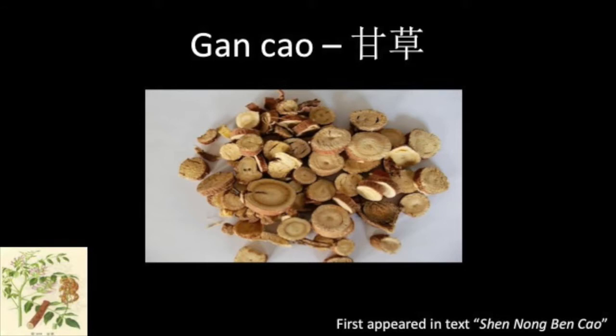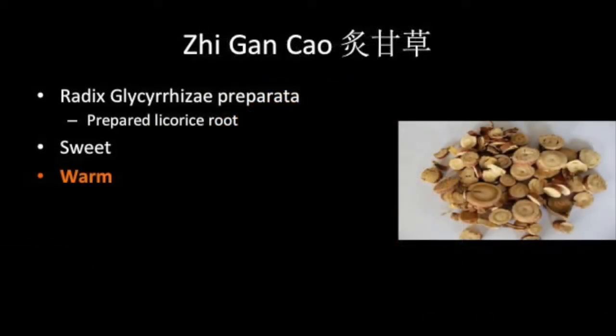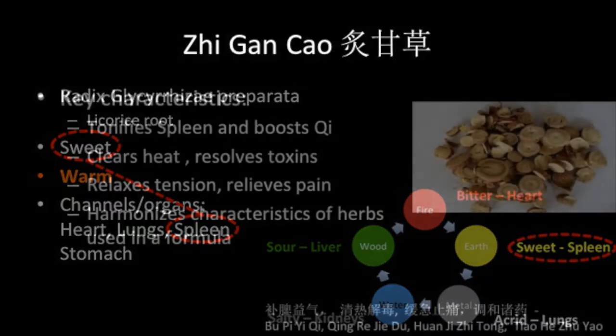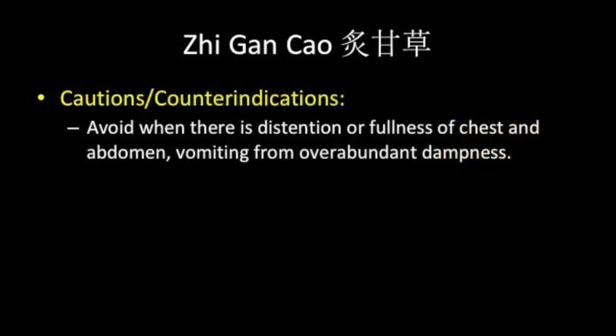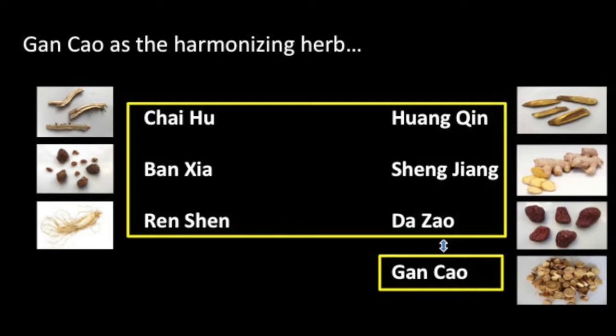Ganzhao is licorice root. It is used both in its raw state and prepared in honey. The properties shown here are for honey-prepared licorice root, or zhiganzhao. It is sweet and warm and associated with the heart, lungs, spleen and stomach channels. It tonifies the spleen and boosts qi, clears heat, resolves toxins, relaxes tension, relieves pain, and harmonizes the characteristics of herbs used in a formula. Although it should be used with care where there is distension or overabundant dampness, it is most commonly used in its capacity as a harmonizing herb for the constituents of many formulas.